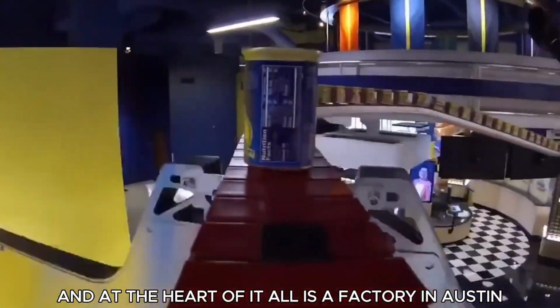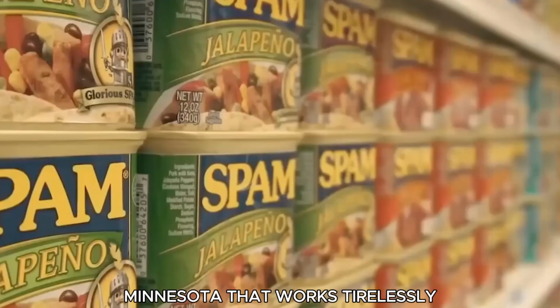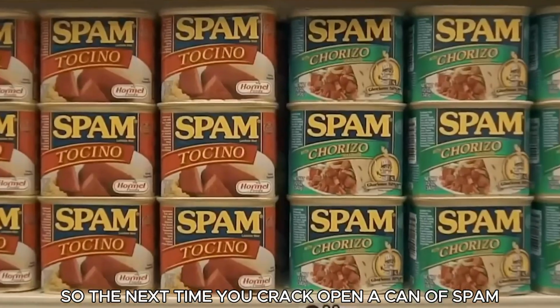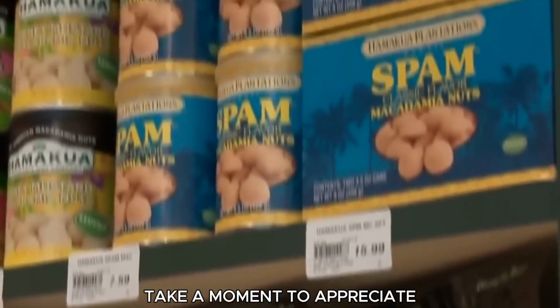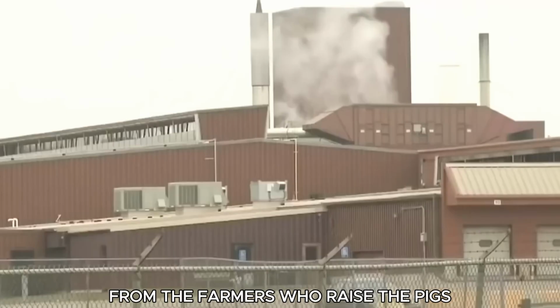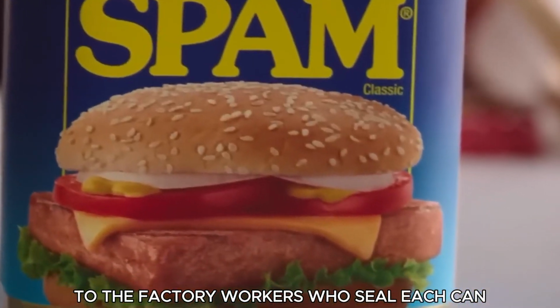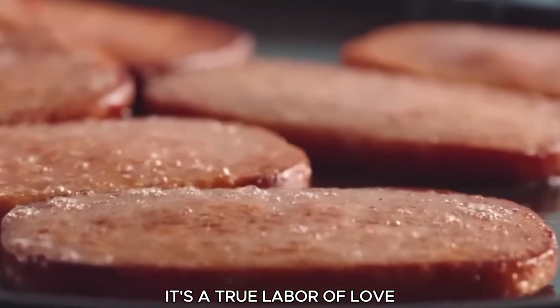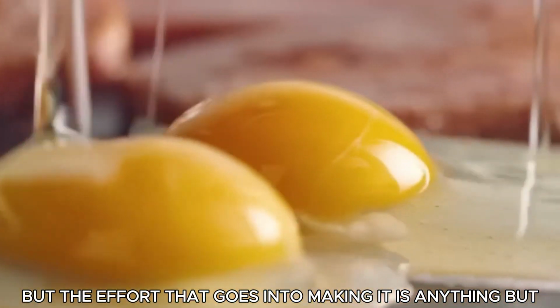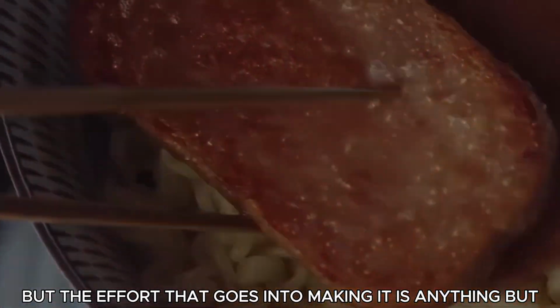And at the heart of it all is a factory in Austin, Minnesota that works tirelessly to keep the world stocked with Spam. So the next time you crack open a can of Spam, take a moment to appreciate the incredible story behind it. From the farmers who raise the pigs to the factory workers who seal each can, it's a true labor of love. Spam may be simple, but the effort that goes into making it is anything but.